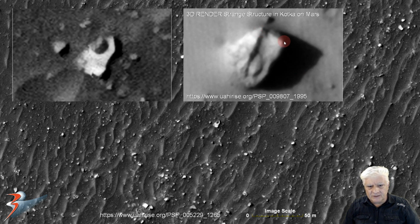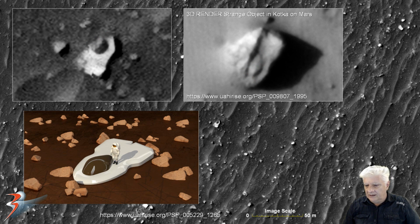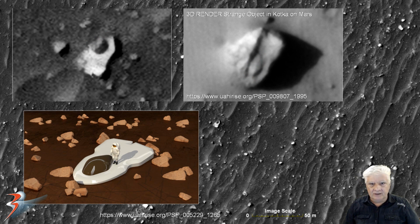It reminds me of this object that I featured recently in a 3D render, strange structure in Kotka on Mars. And it's got the same size and shape, and also this part in the center. Check this out, folks. And there's an illustration that I did of that object, just to give you an idea of the size. The astronaut depicted there is about 2 meters tall. So we're looking at some type of craft.